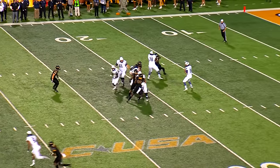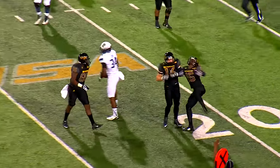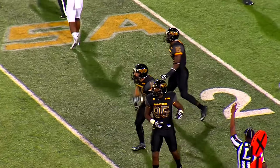Here they come. Snap taken. Bentley looking to throw. Dumps it over the middle. Caught by the running back Cox. But he loses a yard. Back to the 24 by Elijah Parker on the tackle.